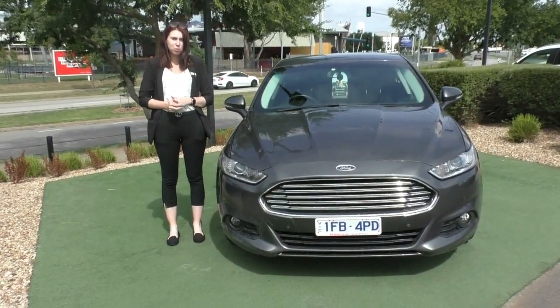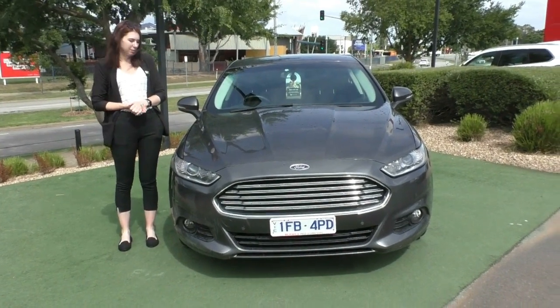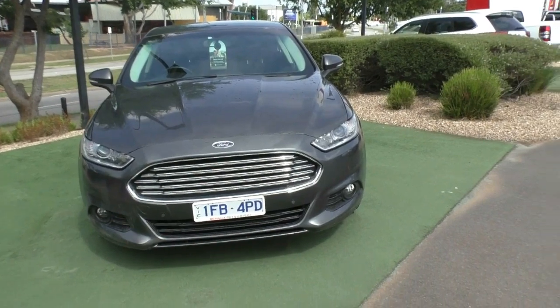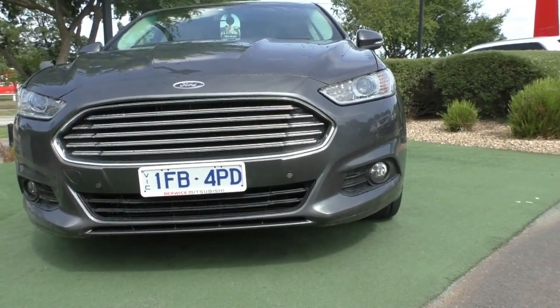Berwick Mitsubishi. My name's Ruby and today we're doing a walk around video on this stunning grey 2015 Ford Mondeo. Starting off at the front, you do have that really iconic look the Mondeo is meant for, with that split front grille looking really good along with your front parking sensors along the front.